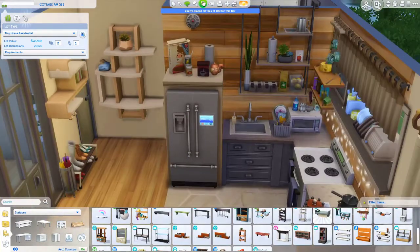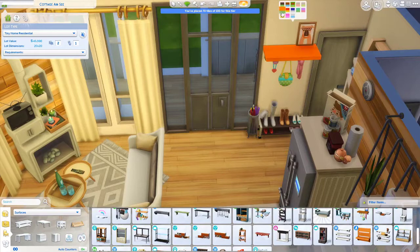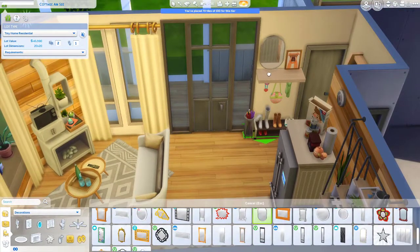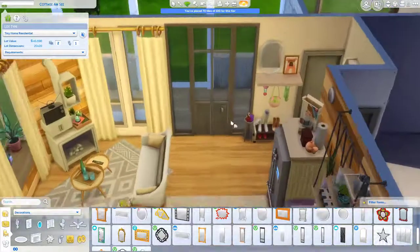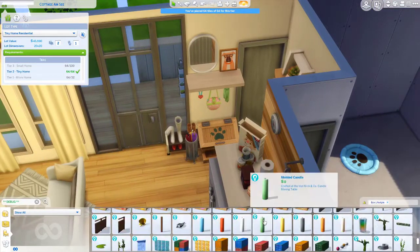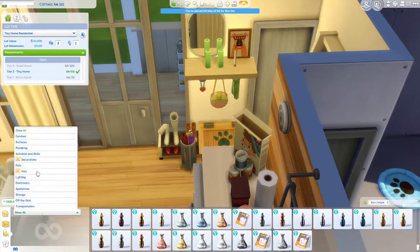I tried to add this little shelf in the kitchen somewhere, but it just wasn't working because I love that little shelf. I think it came with, did it come with Tiny Living? I think it did. Of course it did. I love all of the Tiny Living stuff. I think it came with Tiny Living, but I could be wrong, so don't quote me on that. But anyways, I put some candles over here on this shelf.